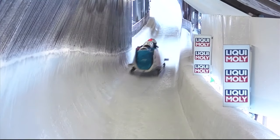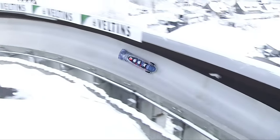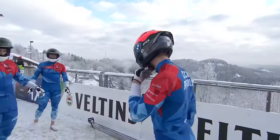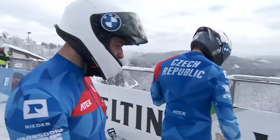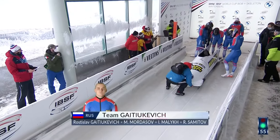Little skid there, out of 3. When the speeds are low, it takes a lot out of the sled. Great view of the crew in the Kreisel. And how the crew ride the sled does make a difference. Same as having a passenger on a motorcycle.